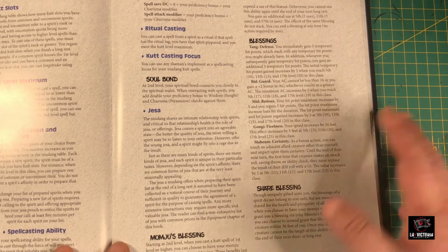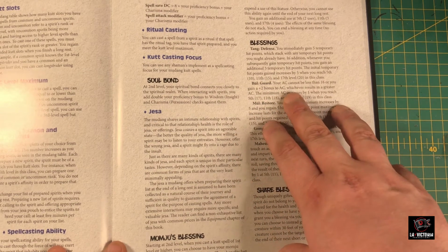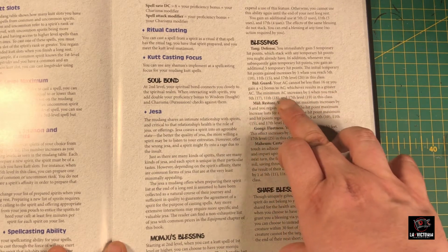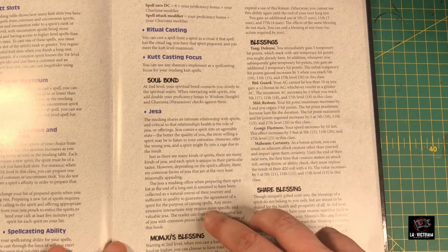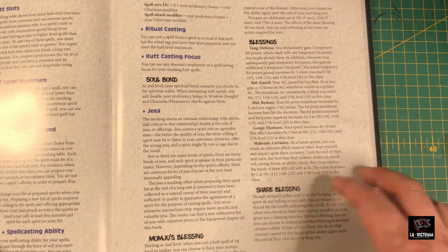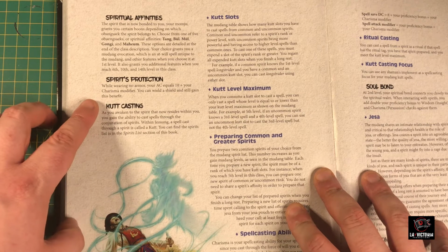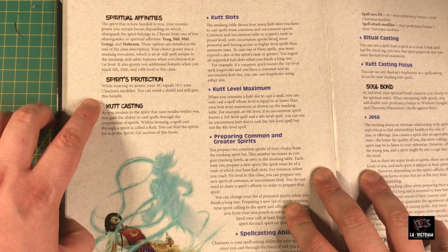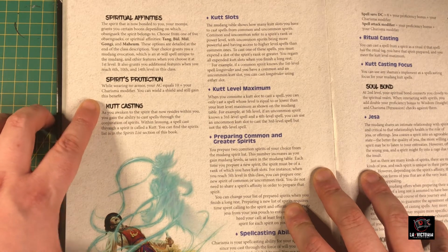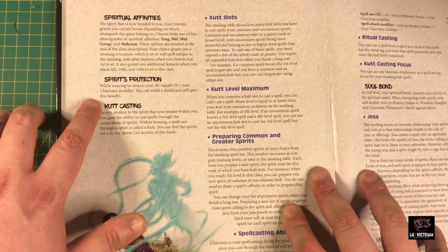And for example, if you choose the bull, your AC cannot be less than 16, or you gain a +2 bonus to AC, whichever results in a greater AC. The minimum AC increases by 1 when you reach so on and so forth. So it's a boost to your AC, right? And these guys actually have some pretty cool stuff. Something that I missed earlier, which I meant to talk about, was the whole AC armor thing. Spirit's protection. While wearing no armor, your AC equals 10 plus your charisma modifier. You can wield a shield and still gain this benefit. So actually your AC could be decent, depending on how much you pump into your charisma.